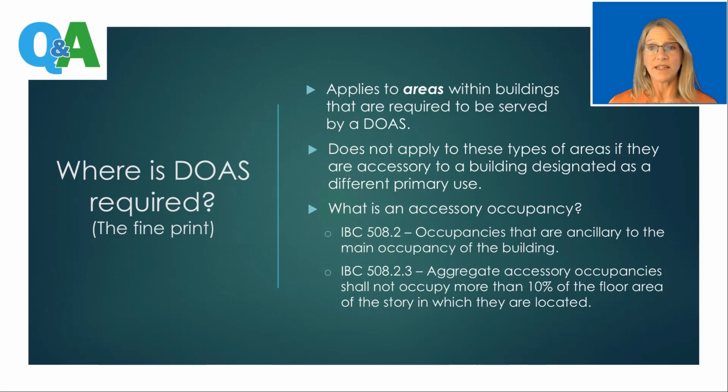Per the IBC, an accessory occupancy is an area within a building that is ancillary to the primary building occupancy. So, for example, a retail gift shop within a building designated as a museum would be considered accessory as long as the square foot area of the gift shop does not exceed 10% of the floor area of the story that it is located on.